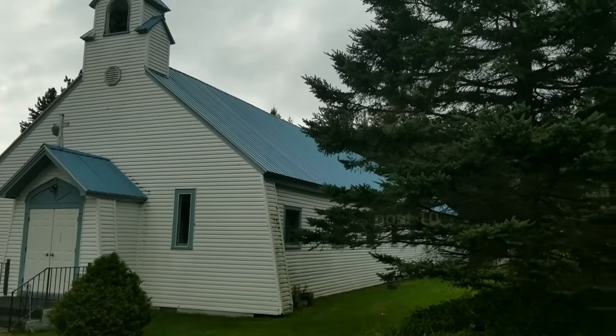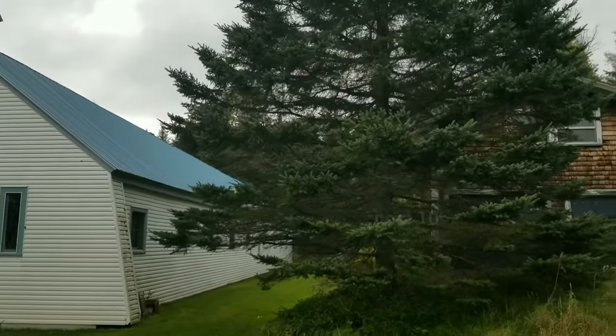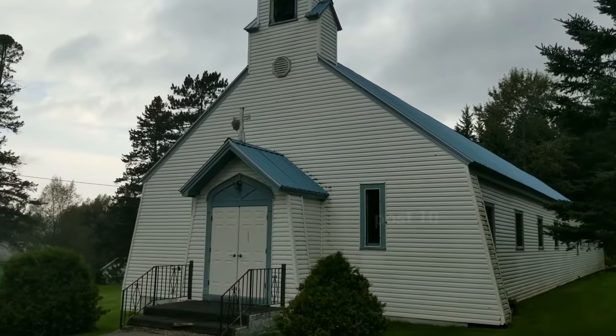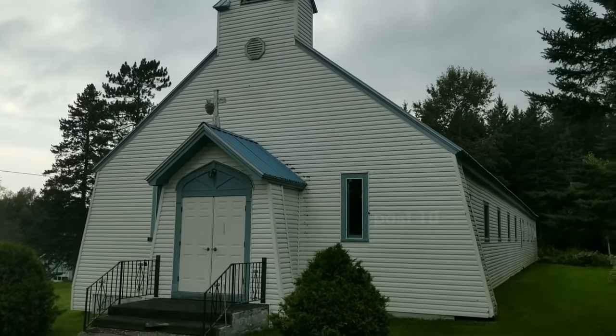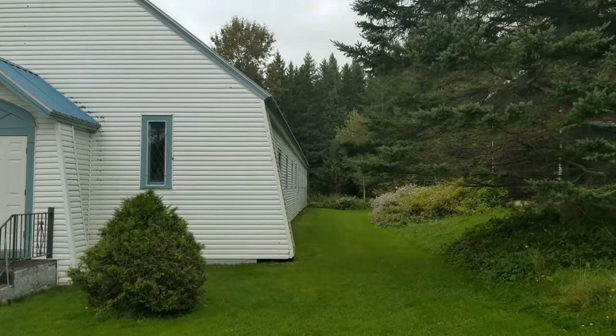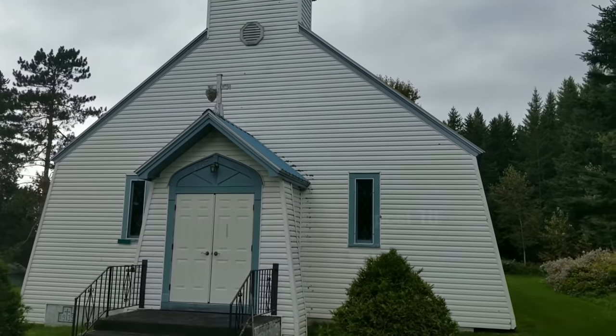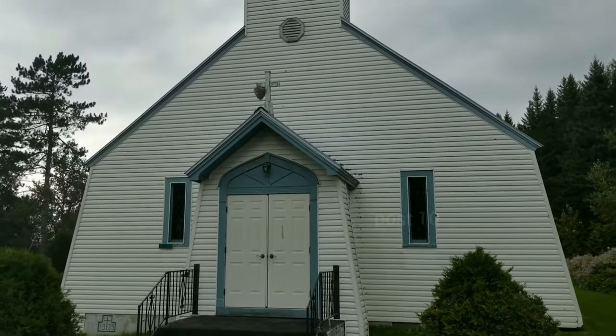Hey everyone, today I'm revisiting the abandoned church. This place, some people might consider it abandoned, some people might not. It's still being mowed around the yard and taken care of as far as that, but there's a lot of serious damage inside it and it hasn't been used in a few years.